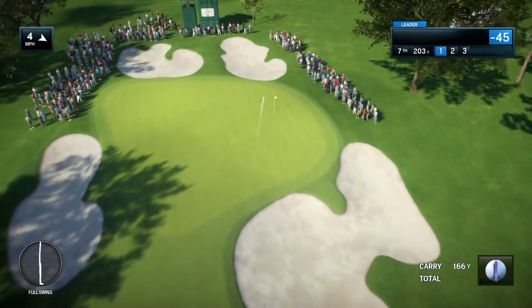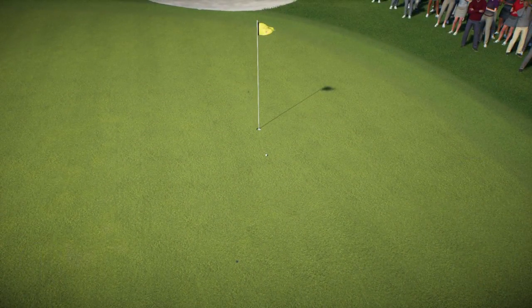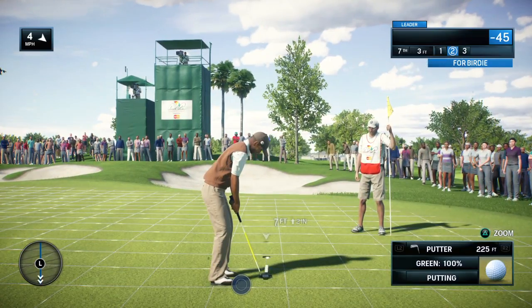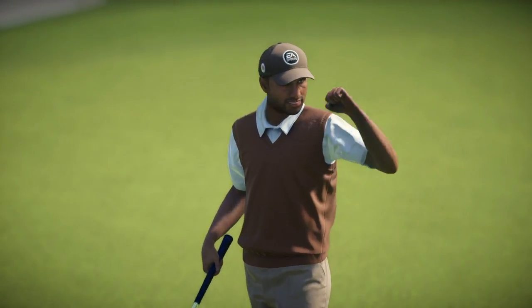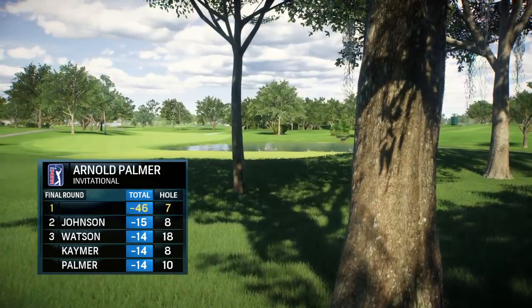This one has a chance to be close. Wow, what a day. Every green hit in regulation. Birdie here yesterday, trying to do it again today. And he has it. A good putt redeems all.